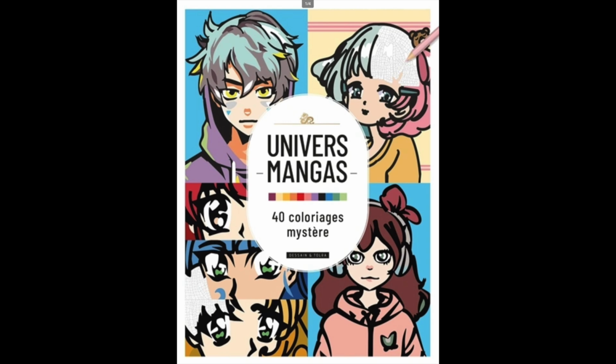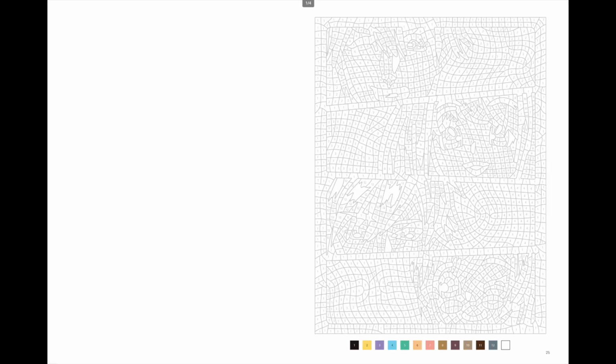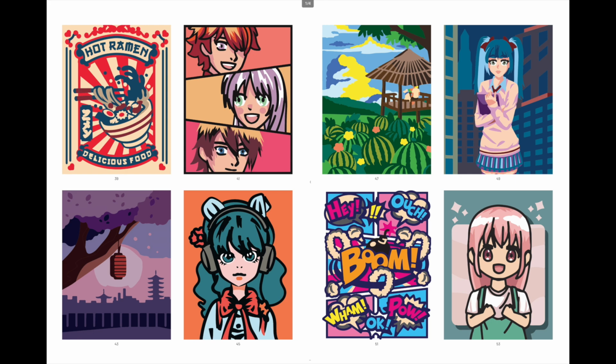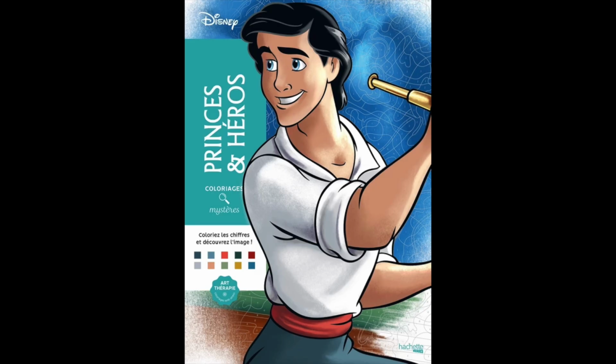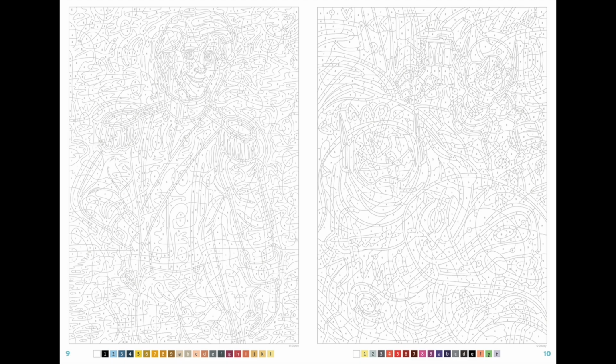For the manga lover in your life, there is also Universe Manga, and it has 40 pages within it of various manga characters in the manga style, and it's a great colouring book for those who maybe aren't so interested in the Disney characters. Another book we have here is Princes and Heroes. Again, it is Disney themed. And you can see a bunch of the pages here.